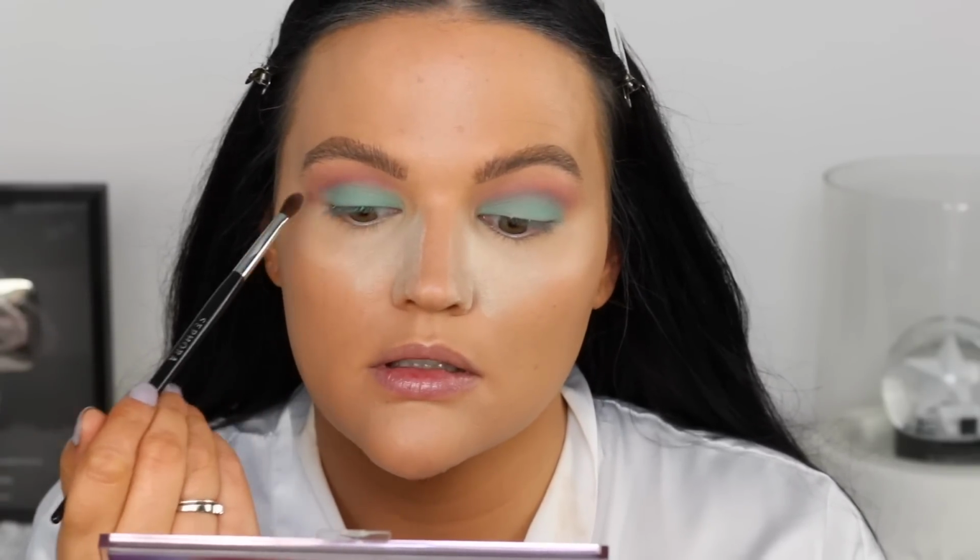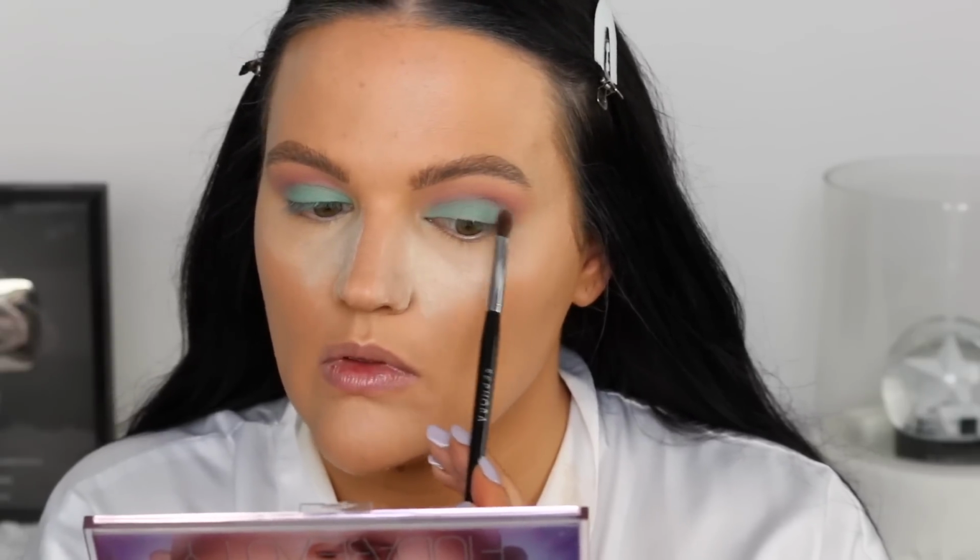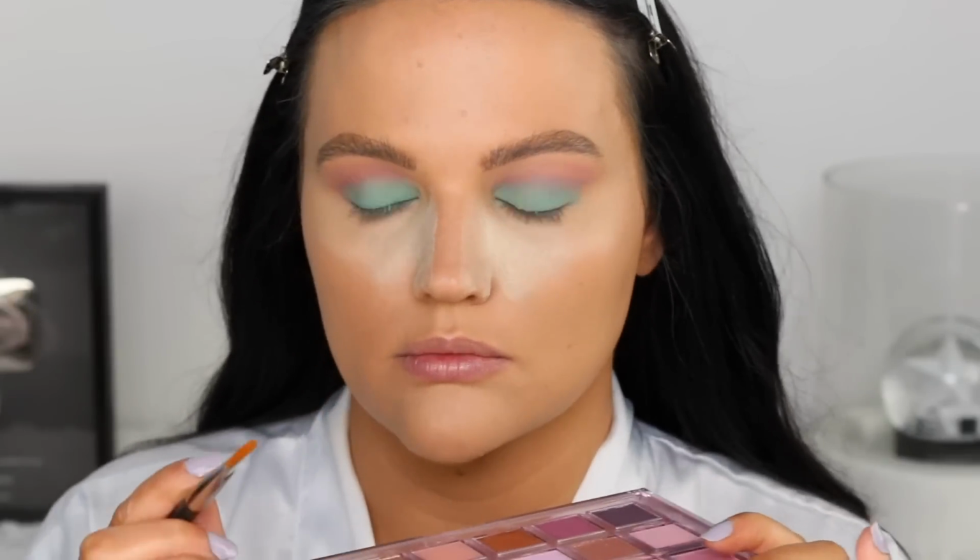You're just gonna have to deal with Pumpkin Cheryl right now, even though it's not Halloween anymore. That was a good idea for Hot Mess. Just getting a little bit of that pink. Finally. I wish I wasn't orange though.